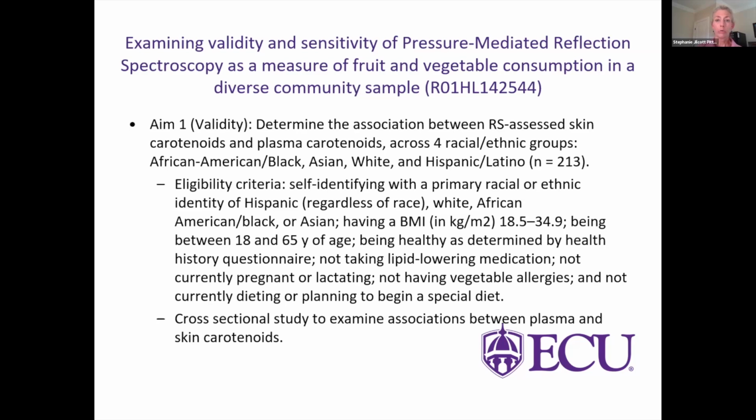And we looked at this in 4 racial and ethnic groups, so African American, Asian, white, and Hispanic. I've listed our eligibility criteria there. And again, this was a cross-sectional study. The next study that I'll talk about is a longitudinal study. This is just one cross-sectional study to look at those associations.